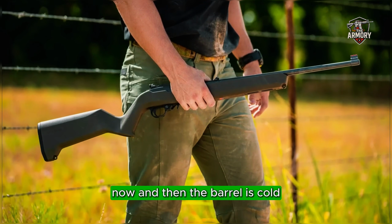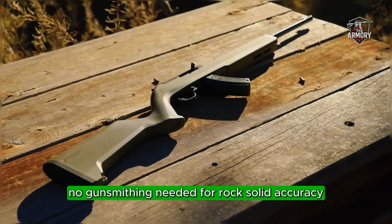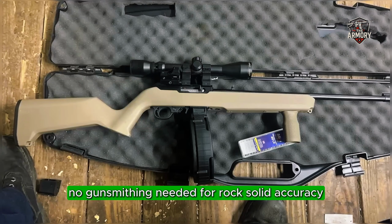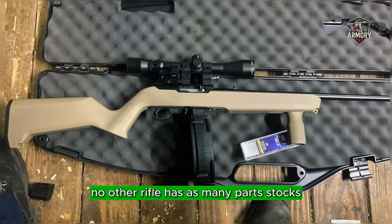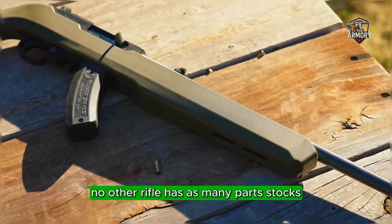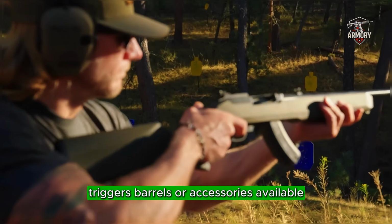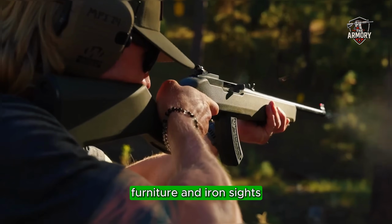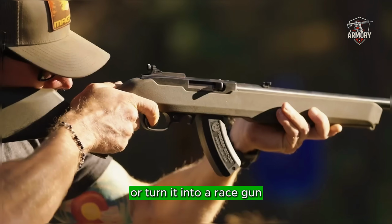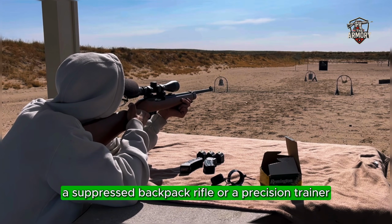The barrel is cold hammer forged and locks into the receiver with Ruger's clever V-block system, no gunsmithing needed for rock-solid accuracy. And then there's the aftermarket. No other rifle has as many parts, stocks, triggers, barrels, or accessories available. You can leave it stock with the classic hardwood furniture and iron sights, or turn it into a race gun, a suppressed backpack rifle, or a precision trainer.